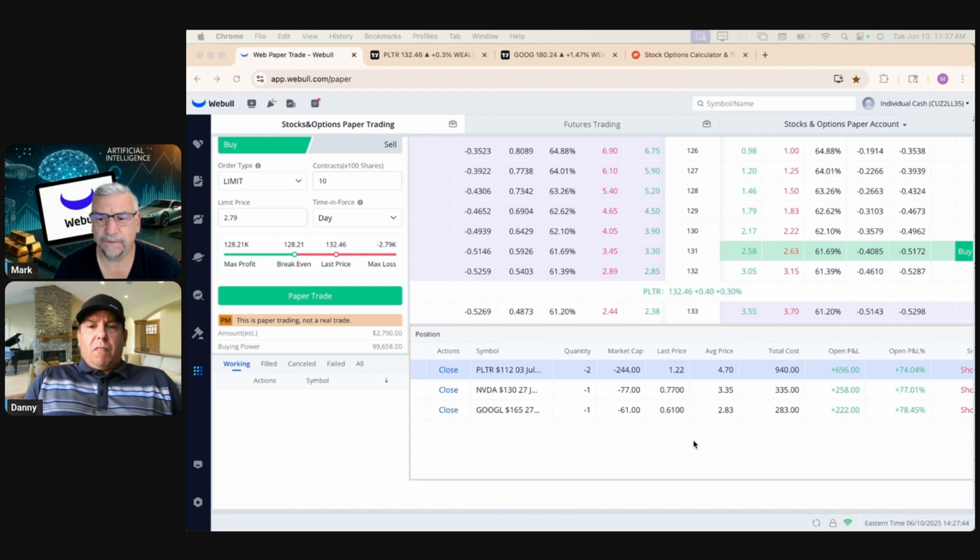Definitely. I mean, 74%, and the 77% and the 78% we see there, that's of the total premium of the contracts that we opened. So we sold cash secured puts, which means we sold or wrote an options contract on a put. I think the Palantir one you did 5 days ago, and that's for about 28 days roughly. And then NVIDIA and Google, we did both of those about 11 days ago.